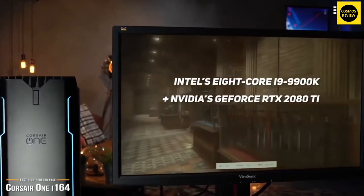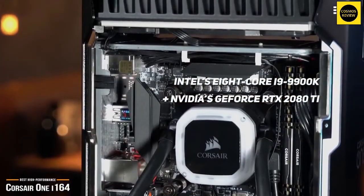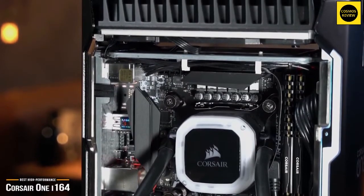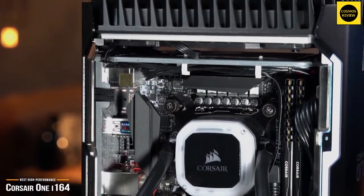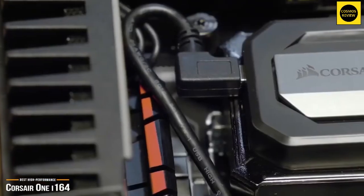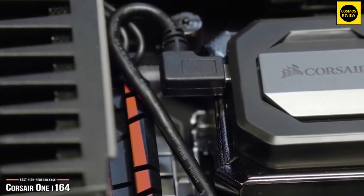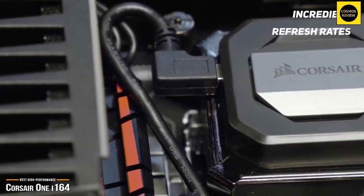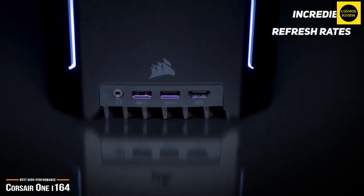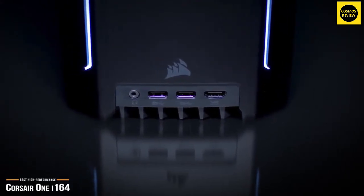With Intel's 8-core i9-9900K processor inside and NVIDIA's top-end GeForce RTX 2080 Ti on board, this beast of a compact rig can handle any demanding game title seamlessly, no matter what you throw its way. The powerful graphics card and the Core i9 processor combination means you get vibrant images at incredible refresh rates for an amazing immersive gaming experience. In addition, the Corsair One i164's hardware components also improve the rig's overall performance.